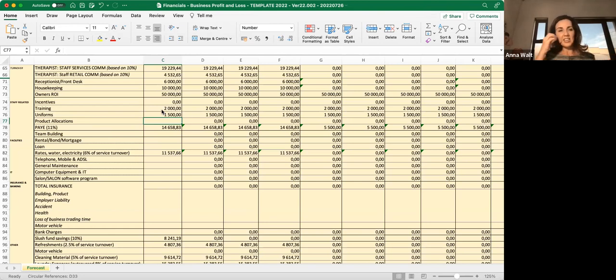Any product allocations. So this would be if you wanted to provide your staff with product from a brand at your cost. This is very individually run by private salon owners. So for example, if you wanted them to have one skincare product a month on the house, then that's where you'd add this.